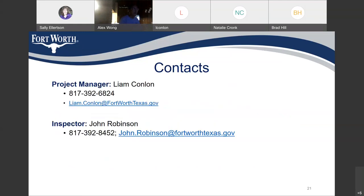Again, the contacts: the project manager, Liam Conlon, 817-392-6824, liam.conlon@fortworthtexas.gov. And the inspector is John Robinson, 817-392-8452, and john.robinson@fortworthtexas.gov.